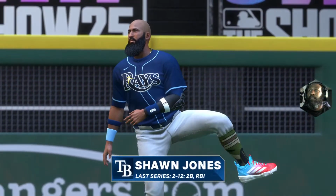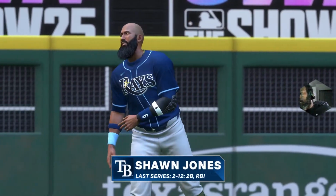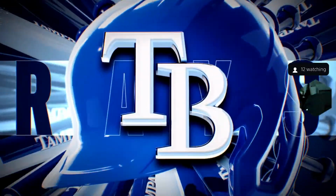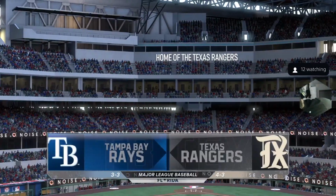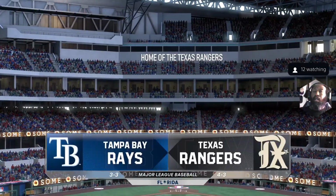Sean Jones looking to bounce back after struggling last series. Can he turn things around today? It's the Tampa Bay Rays and the Texas Rangers. All right, we'll be back to get this one started after this.